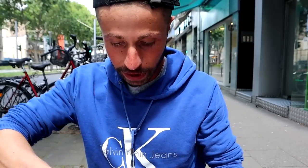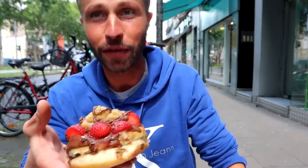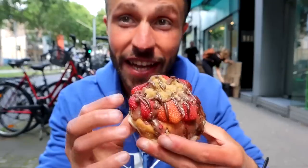The last one, my friends, like cookie dough, a lot of strawberries, chocolate glaze, chocolate icing, and it's super heavy. Oh my god, the heaviest one for the last. I'm dumb. Let's dig in.